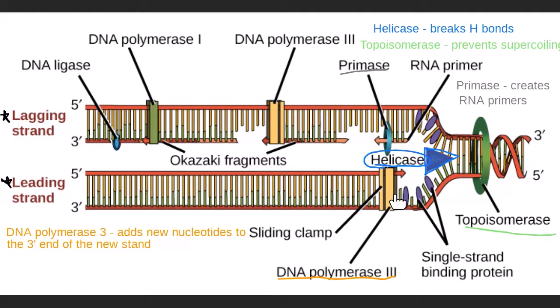Now, on the other strand, remember, these run anti-parallel. So we have one old strand that runs 3' to 5'. This old strand runs 5' to 3'. If DNA polymerase can only add new nucleotides to the 3' end, so the 3' end of the new strand.